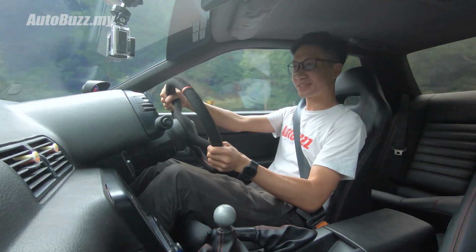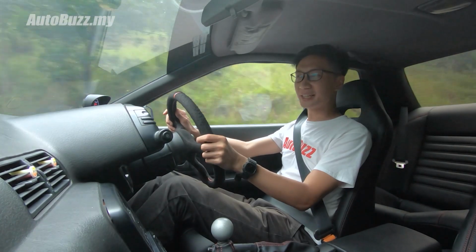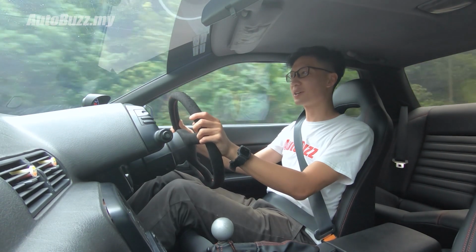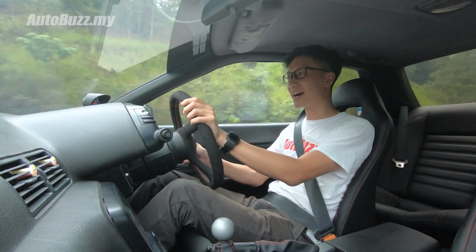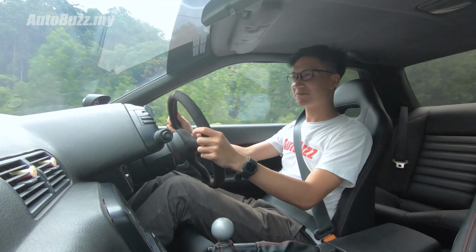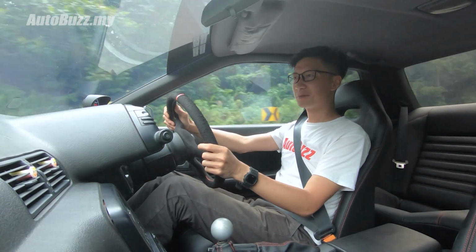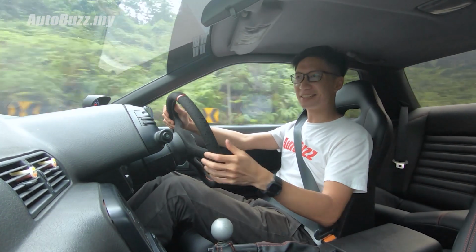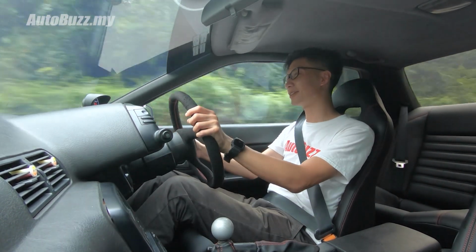And the pedal position, it's so nice to heel and toe. It makes it so easy for you to do it. It's still quick by today's standards. 0 to 100, we're talking about 5.6 seconds or so. But a Golf GTI will just say bye-bye to it at the traffic lights. But Golf GTIs are for boys. It's for people who are lazy or people who are not able to change gears on their own anymore.